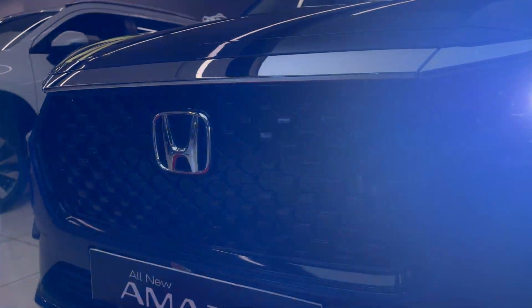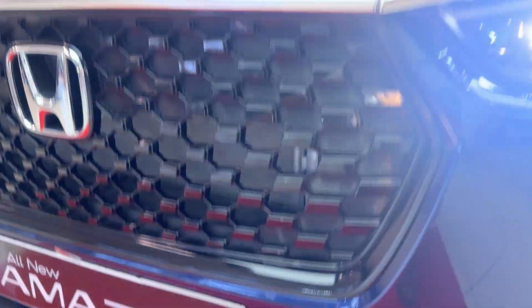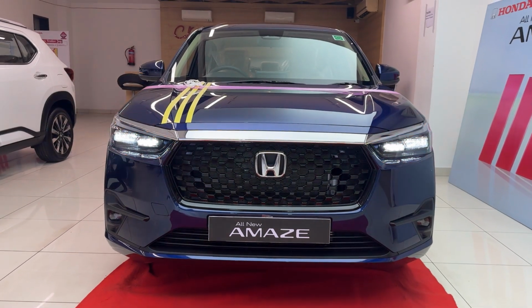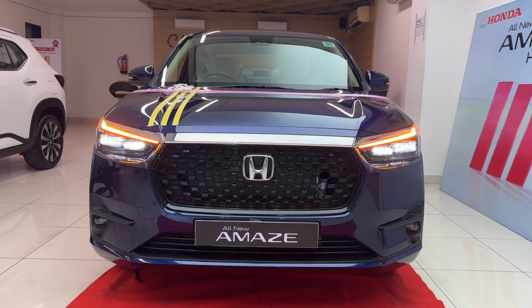As you can see, you've got a lot of functionality over here, be it the upper grille or the lower one. So overall, the front fascia looks really good. It looks very elegant and classy. A typical Honda design and looks really neat. And to be really honest, it looks very premium compared to its rivals.